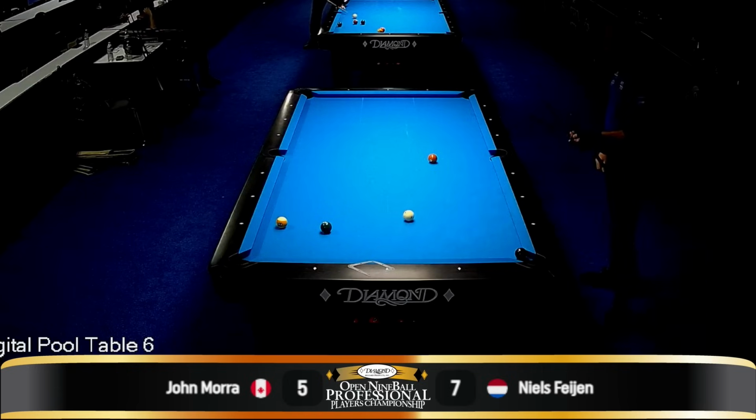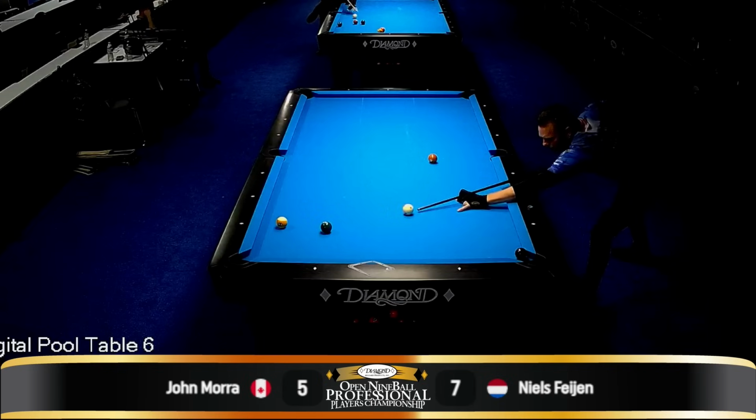To the corner for Niels. He's got the 6 in the same pocket. We'll play a little bit of low right hand English. Spin the cue. Play that 7. Right side pocket.